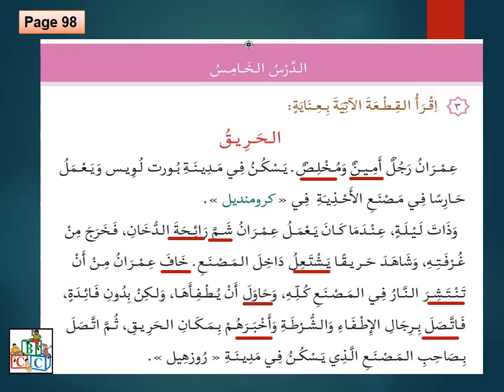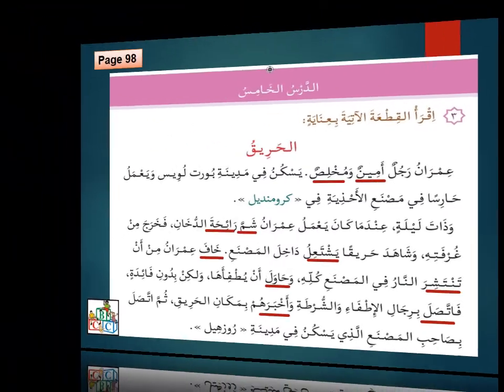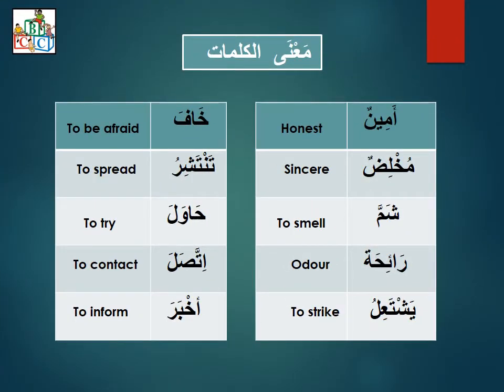Let's move now to the vocabulary. Follow the vocabulary we have got from the text, half of the text. Meaning of these words: amīn, honest; mukhliṣ, sincere; shamma, to smell; rāʾiḥa, odor; yashtaʿilu, to strike, as spread; khāfa, to be afraid; tantashiru, to spread; ḥāwala, to try; ittaṣala, to contact; and akhbara, to inform. These words you have to copy in your copybook as we used to do.